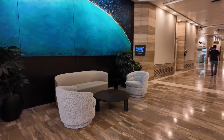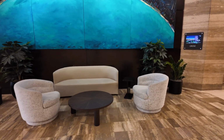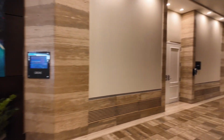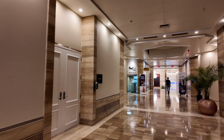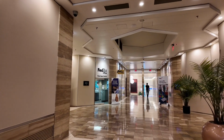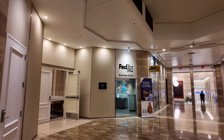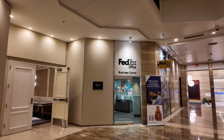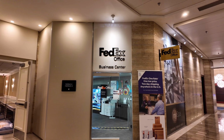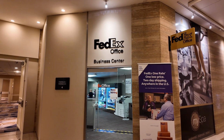More places to sit. It's a little more quiet back here. The lobby, of course, has more people, so it's a bit louder out there. They do also have, to me, very convenient, a FedEx business center here as well. So if you need to ship something, that's great. I do see a copier and a printer in there, and it looks like they have some supplies as well.